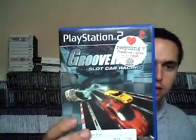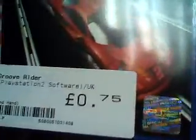Next up, a game called Groove Rider Slot Car Machine, which looks interesting. It looks like Scalextric style racing. So I'll be having a go on that, and I got that for 75 pence. Bargain. That's why I like CEX, because they give you some cheap games sometimes.